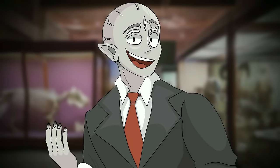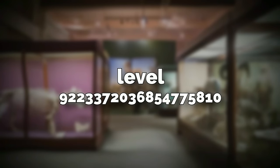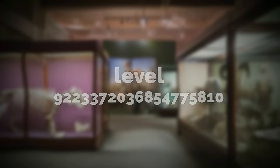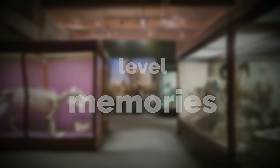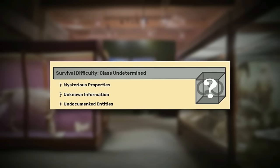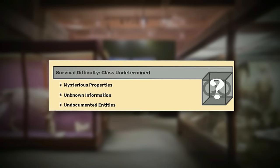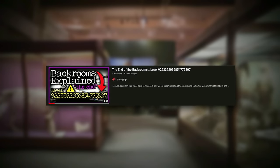The level is called level 922-33720368547758. Yes, that is a really long number, but the shorter name is level Memories. That's the level name, and it is classified as a class undetermined due to a bunch of mysterious properties, unknown information, and undocumented entities.